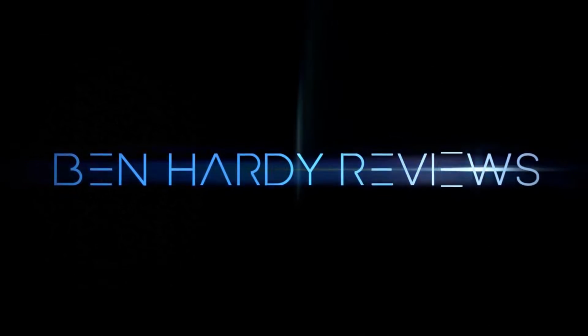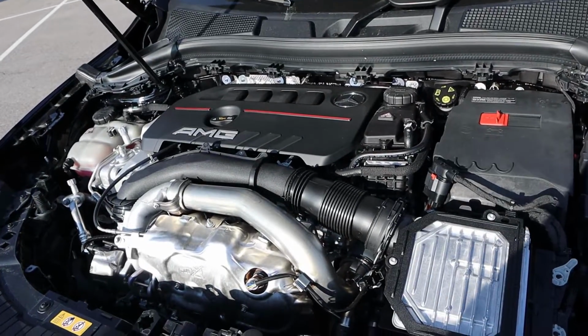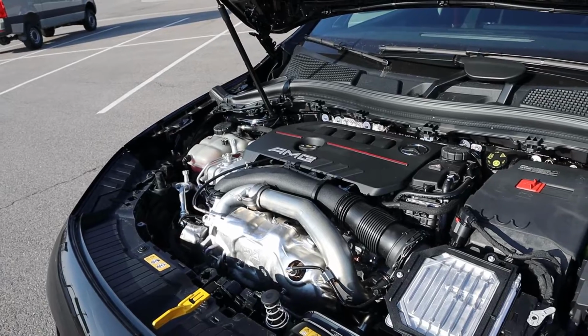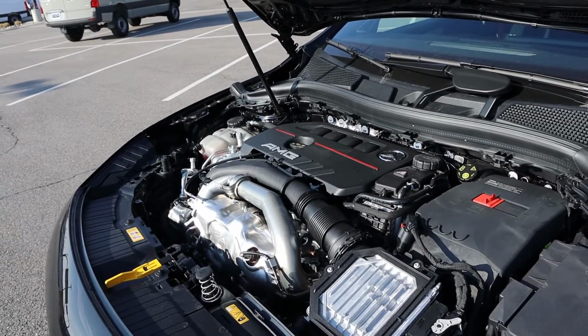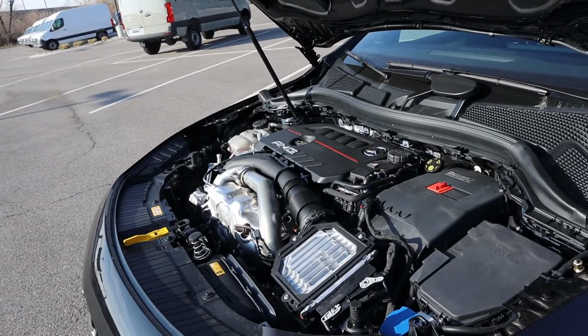Let's get into it. Under the hood, we have a turbocharged 2-liter 4-cylinder that goes through an 8-speed automatic transmission. Fuel economy is 22 around town and then 28 on the highway, with power outputs being 302 horsepower and then 295 pound-feet of torque.